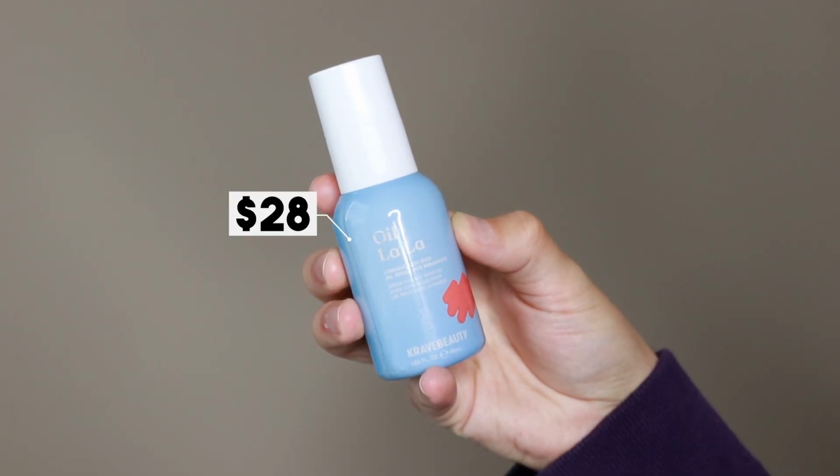If you are sensitive to salicylic acid, my other acne alternative is the Crave Beauty Oil La La. This product was so close to being in my 2023 recap.